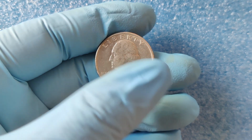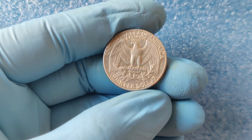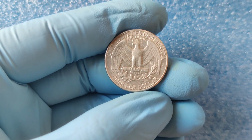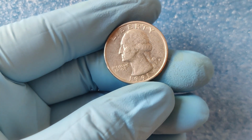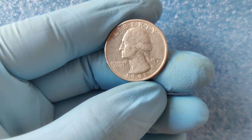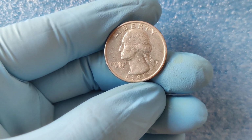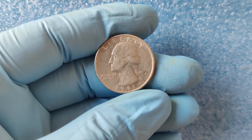led to the $1.9 million price tag included not just the coin's pristine condition but also the buzz generated around its rarity. There may have been only one or two known examples in such an immaculate state, which led to an intense bidding war. Now, let's talk about how you can identify if your 1991 P quarter is potentially worth a fortune. Here are some steps to follow.